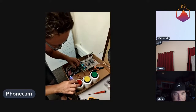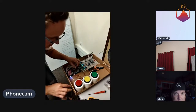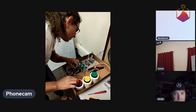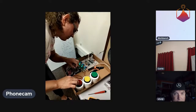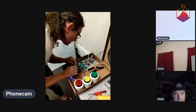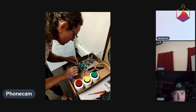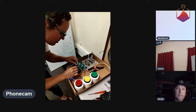Now I'm going to have to, okay. Interesting. Yeah, I don't seem to be getting a red output to the receiver. Interesting. So.